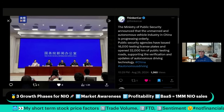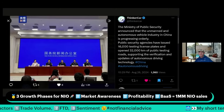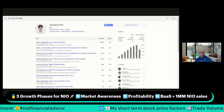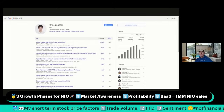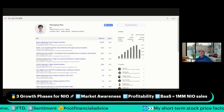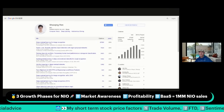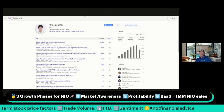Now, one of the companies that is leading and has a lot of robotaxis on the roads is Baidu. Baidu partnered with Momenta. And if you're not familiar, this is the VP of NIO's autonomous driving. He was basically a co-founder at Momenta. He helped build everything out that they're now using in the Apollo network between Momenta and Baidu. So NIO is very well positioned in this respect.